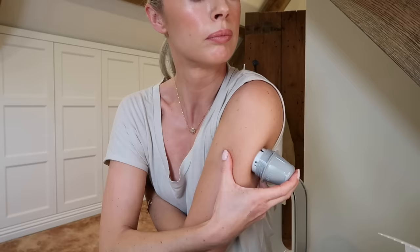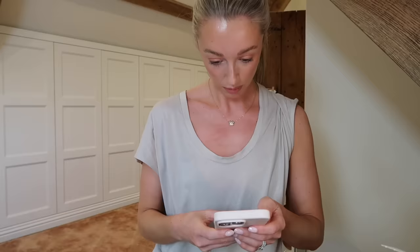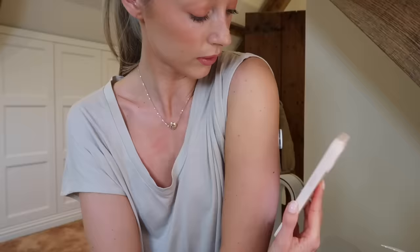Oh, I probably haven't put that in the best place, have I? Oh, it's maybe a bit high. Never mind. Okay, well, it's in. Push down on the adhesive to make sure it's secure. Yes, it is. Pair your biosensor. Okay, ready to scan. Hold the top of your iPhone very close to the biosensor. Oh, my goodness me, that was easy. Okay, so I've put it too far back, but never mind. I don't think it hugely matters. I can't feel that it's there.